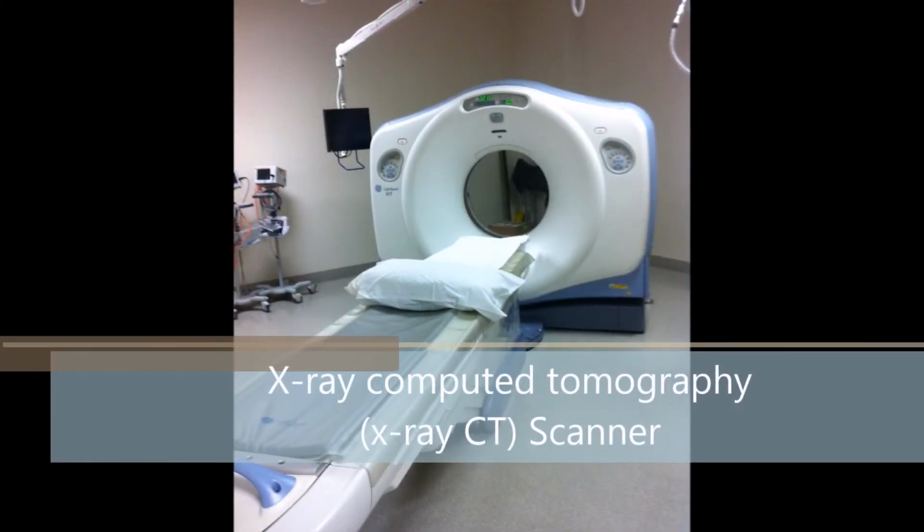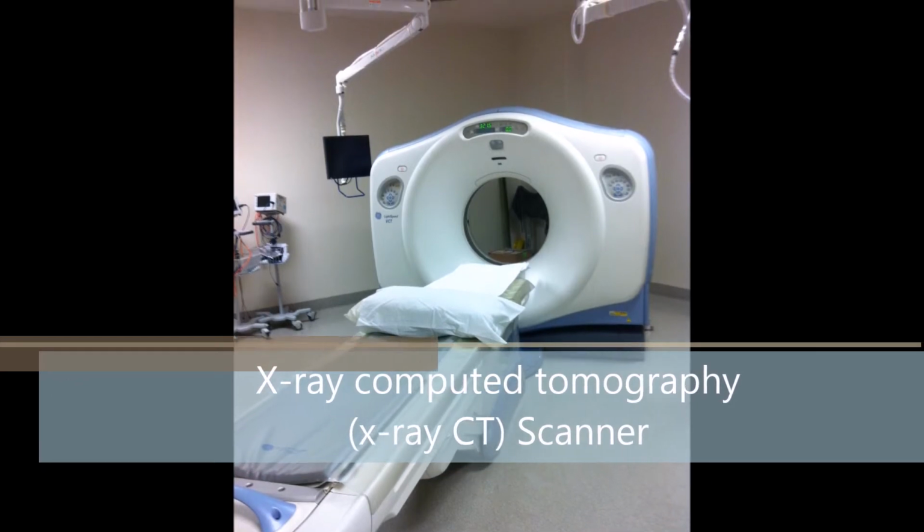Then we've also got a CT scan, so some of you would have heard of a CT or a CAT scan as it used to be called. What that does is it has 2D X-rays, but it goes around your body multiple times, and then it brings all the pictures together on the computer. That's why it's called computer tomography. It creates a 3D image of inside your body.